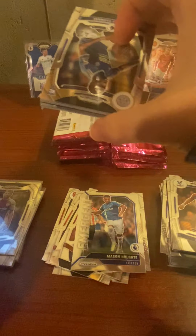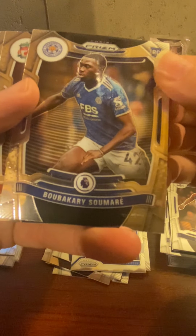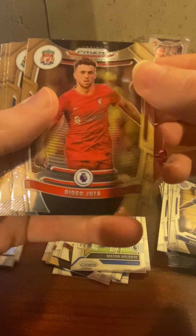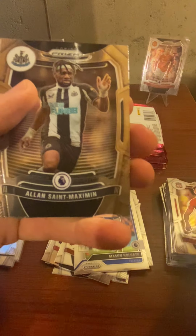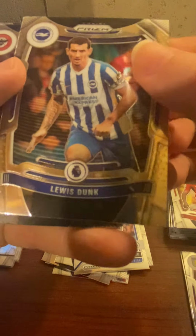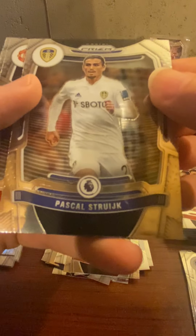Let's pack up. It'd be nice to hit a gold. I would like to hit a gold. All right. Sumar? Bakari Sumar? Diego Jota? Shit, I'm going to have to start making a new pack again. St. Maximin. I was watching another game a little bit. Their midfield is just awful. Ashley Young. Still living the dream. Lewis Dunk. Johan Vessa, rookie card from Brentford. And Pascal, Leeds United.